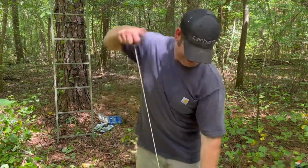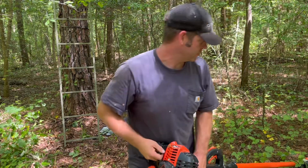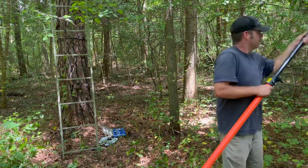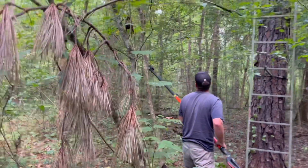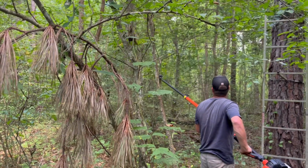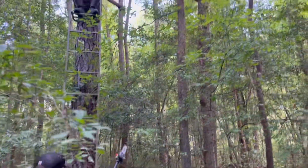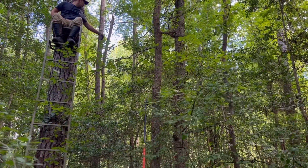Okay. So we're gonna clear some stuff for Zach here. He's gonna stay up there, and I'm gonna run this pole saw and see what he needs cleared. Tell me where, this stuff here? Yep, the right side, yep. All that right there.